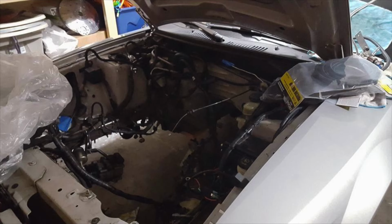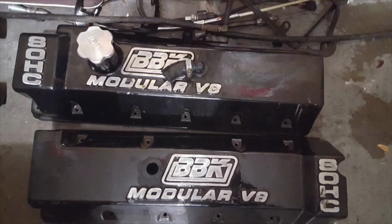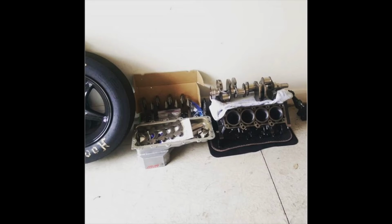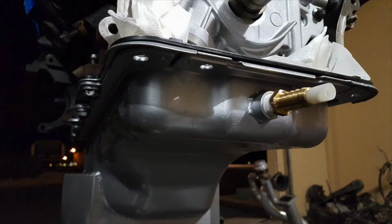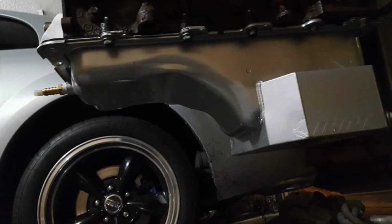After 2 years of about 700 horse being put through that stock bottom end, it finally threw a rod through the side of the block, and now he decided it was time to rebuild. He started gathering parts. He actually had a friend who had this engine that was built but had a problem with it, and he took it and worked on it and fixed it up a little bit. You can see the MMR oil pan here. That's the deep 9-quart one. I had the same one on the Bullet.